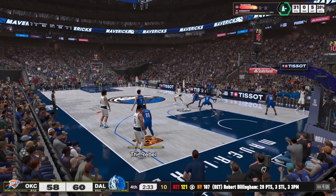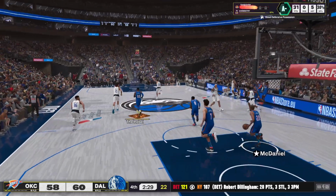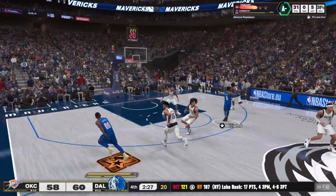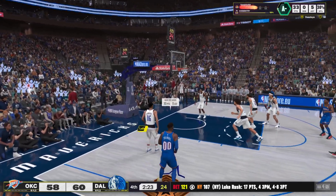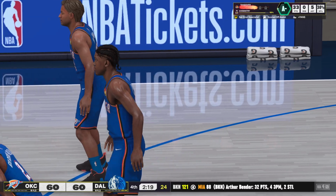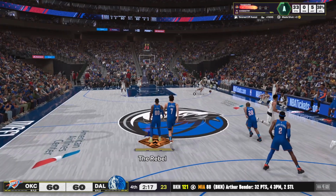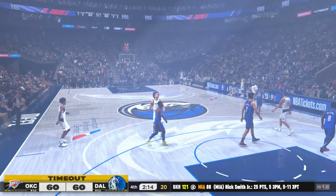Tapping a screen on Gilgeous-Alexander. Banchero on the 3 off target. Oklahoma City has gone 2 of 5 on 3-point shots since the end of the 3rd quarter. And that one's good. D, the assist, Williams. Dallas has gotten off to an 0 for 2 start from downtown here in the 4th quarter.